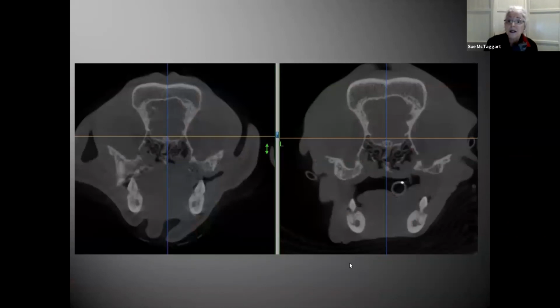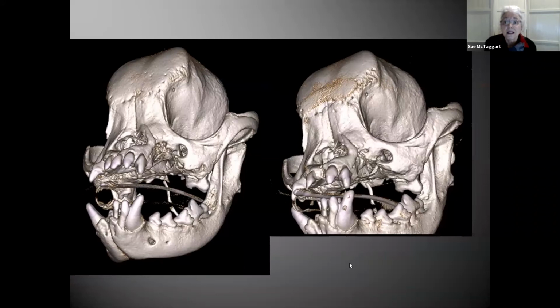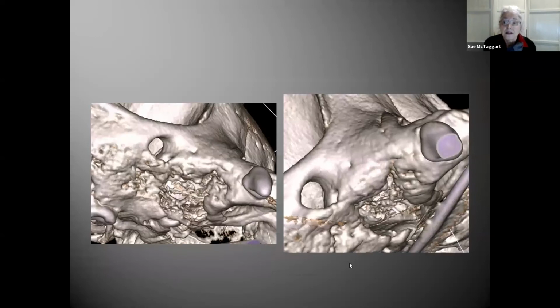Now, we can compare the cone beams from the different dates. The initial CBCT scan is on the left. And 3 months later, there's evidence of bone regrowth and remodeling seen on the right. I just love being able to do this. And here it shows on the left a 3-dimensional one from February 28, and on the right, the 3D from April 23rd. And in the right maxilla, there's evidence of bone regrowth.